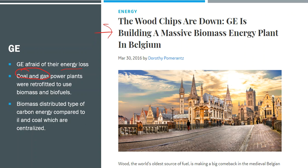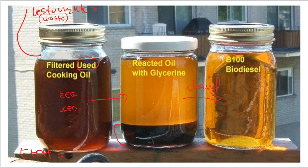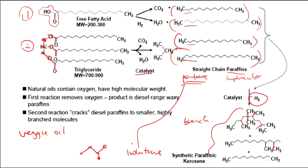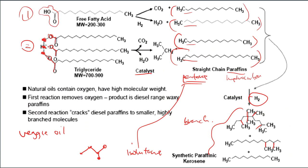Well, the issue here, as you can imagine, was here we are starting to dabble in biodiesel. Here the University of Idaho's dabbling in biodiesel. Here we're proving that we can make biodiesel. This is what it looks like. Here we're proving the theory of biodiesel. This is what's going on, and these are our products. And we are trying to convince people to put it into their gas tank. And you can imagine that people are very hesitant. You probably would be too.